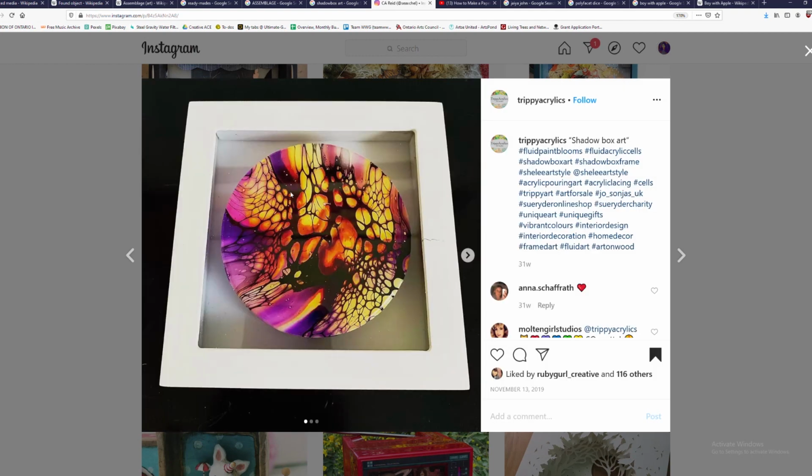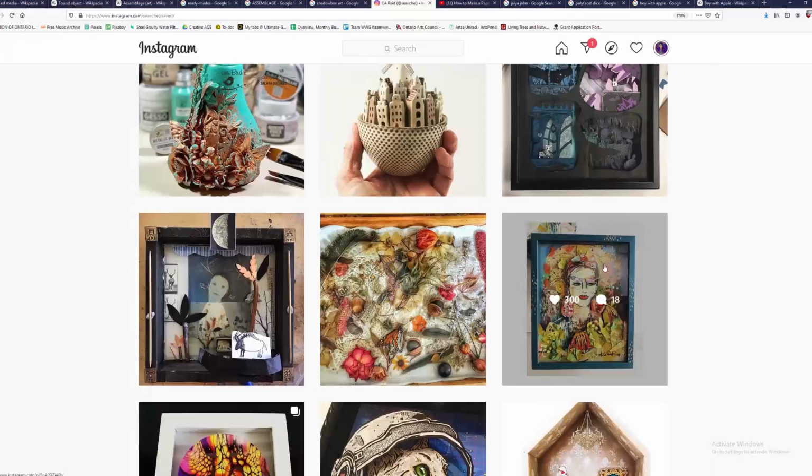This is an example of a liquid art disc. It might have been a wooden disc that they did liquid art on, and then they put that in a shadow box, and now that's a piece of art. So I thought that was really cool. You could also hang liquid art just as is on the wall, in my opinion, if you do something where the liquid wraps around the edges and frames itself, but you can also hang them in shadow boxes too.